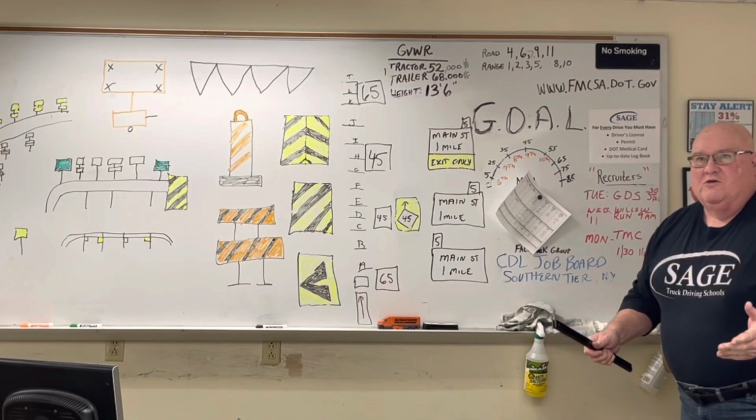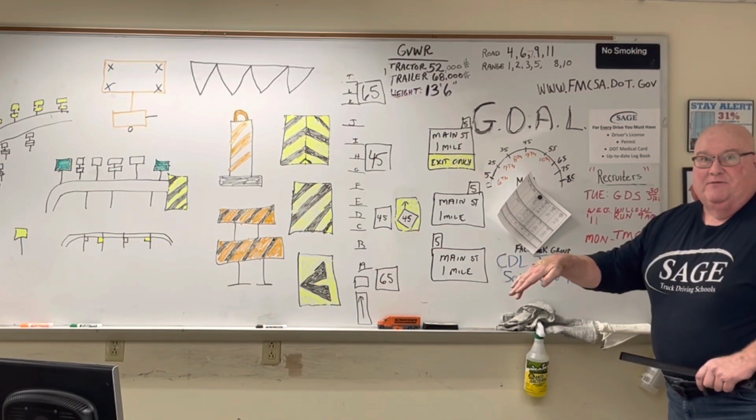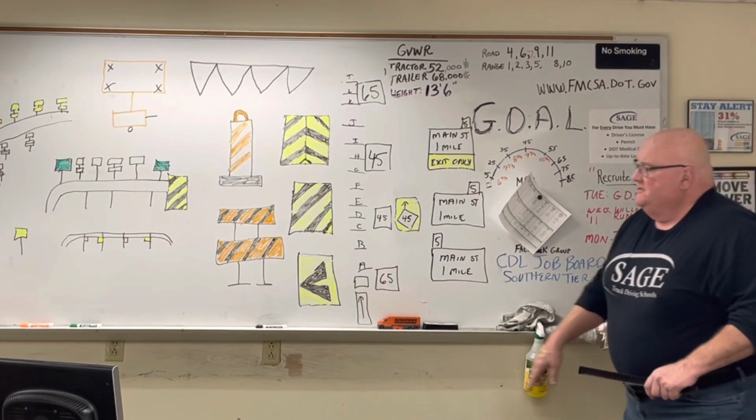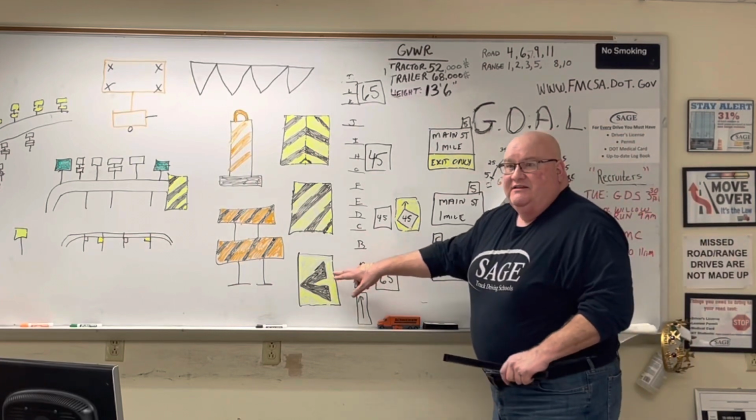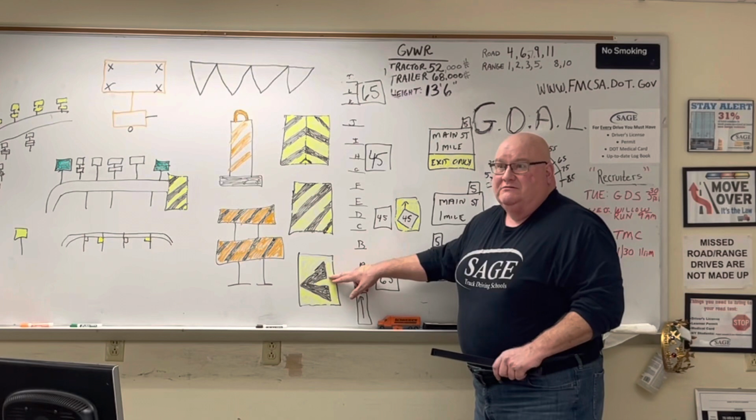Sharper than normal corner with a grade change. Could be a little, could be a lot, up or down. Normally, where are you going to see that? The exits. But you can see these in the middle of the roadway too.